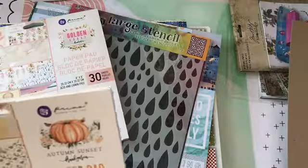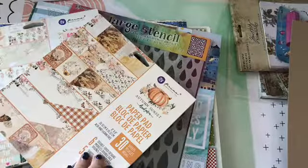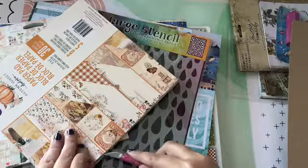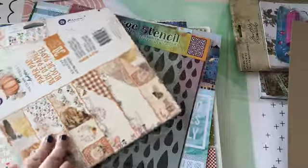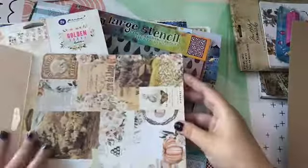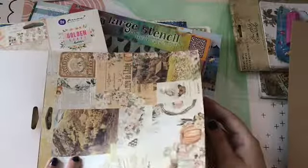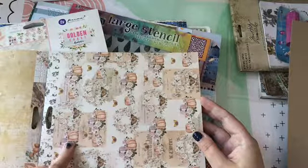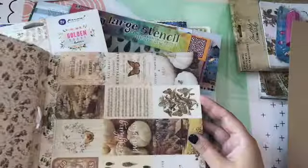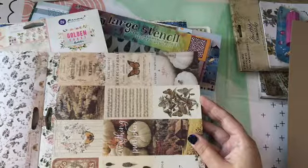And then he got me the Autumn Sunset 8x8. Let's take a look at this. This is the last paper pad that we're going to go through. Wow, these are pretty scenes. I love the classic pumpkins. Gosh, look at this fox, the music. Oh, it's so pretty.